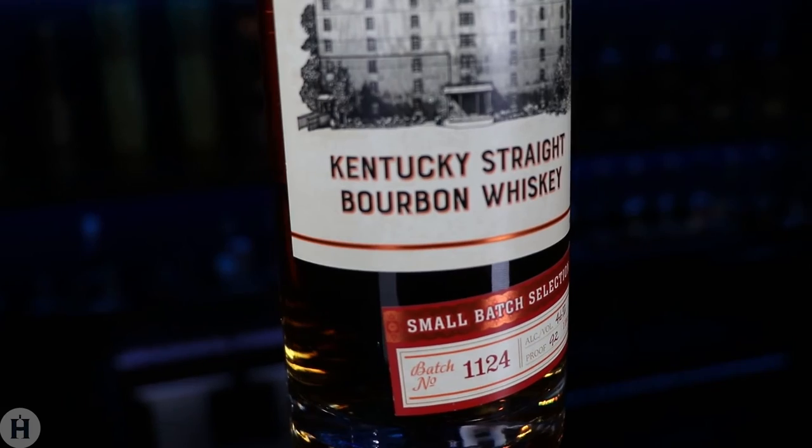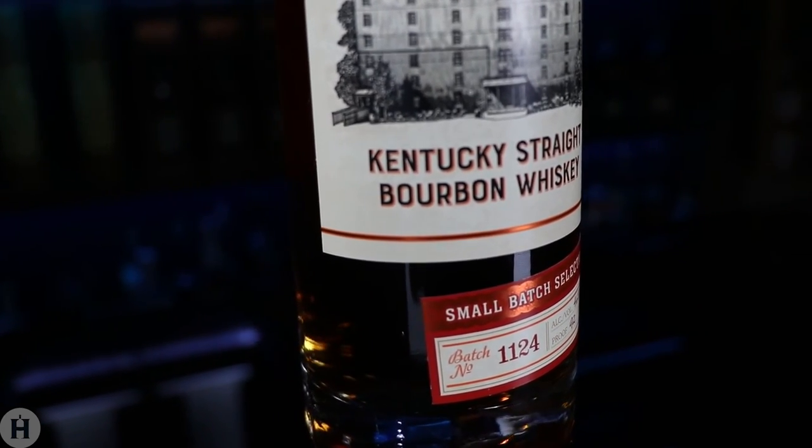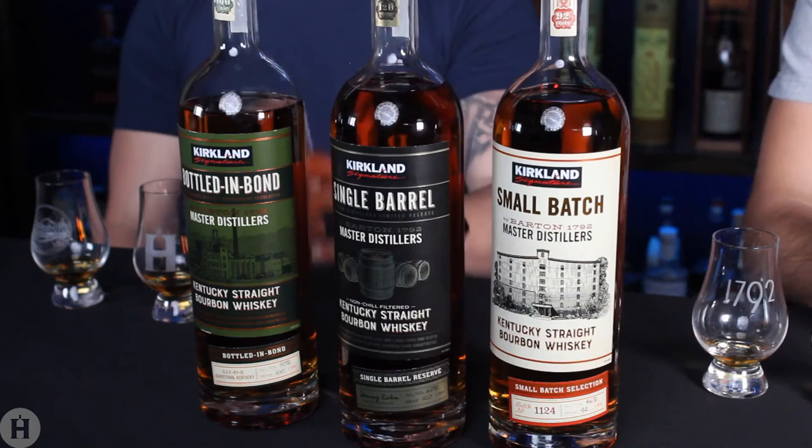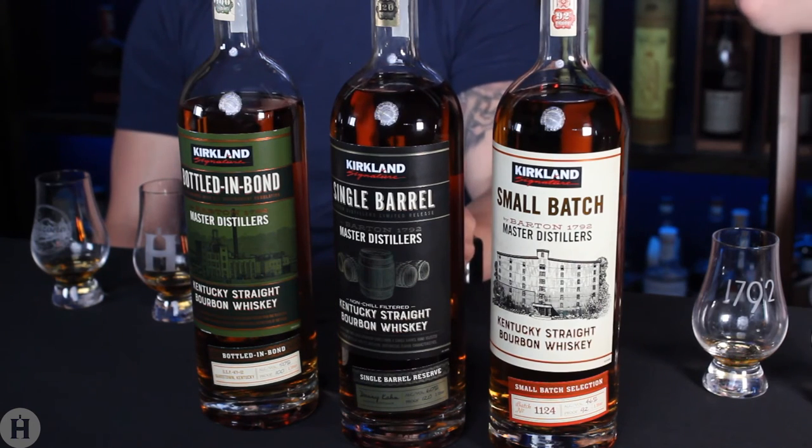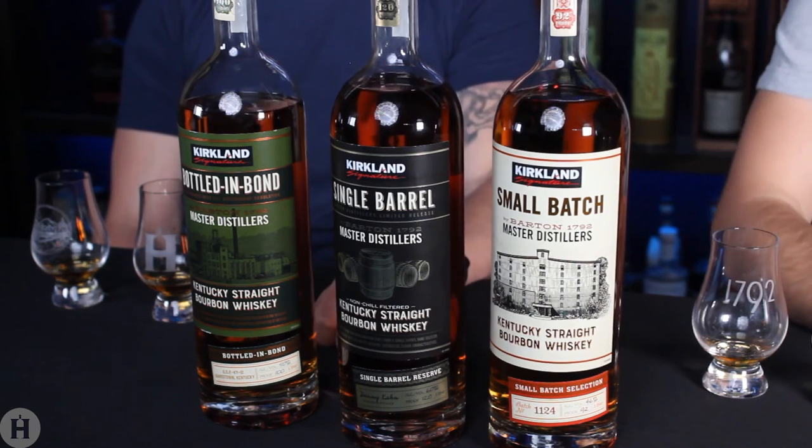Real easy. It's pretty easy to drink. It's got a little bit of spice at the end. Yeah. More like I get more caramel and spice than anything, to be honest. Yeah. I look for caramel, some vanilla in there. For $30 for a 1-liter small batch from 1792.